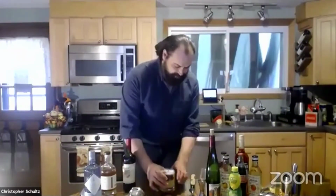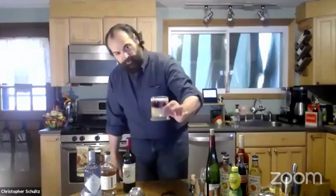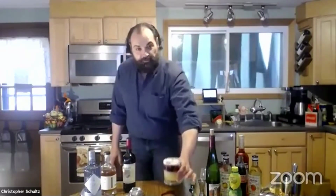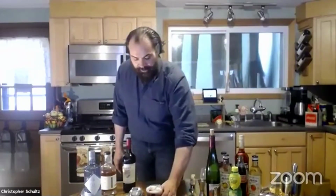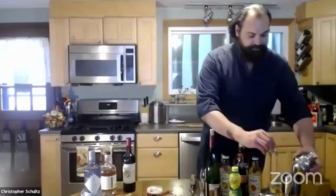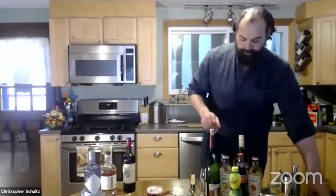Now, not the neatest pour in the world, but you can see how that's layered up really nicely. You get the foam on top. So you get a really, really interesting drink here. I'm going to let that set for a minute or two because I want to move forward to some of these others, but I'm really looking forward to trying that one.